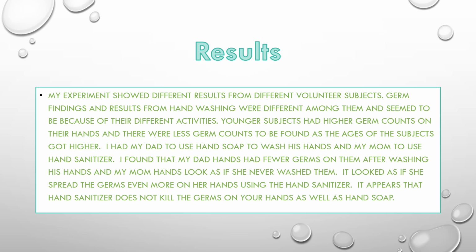I had my dad use hand soap to wash his hands, and I had my mom use hand sanitizer to wash hers. I found that my dad's hands had fewer germs on them after washing with soap and water, and my mom's hands looked as if she never even washed them after using the hand sanitizer. It seemed as if she actually spread even more germs after the use of the hand sanitizer. So it appears that hand sanitizer does not kill the germs as well as we thought that it would.